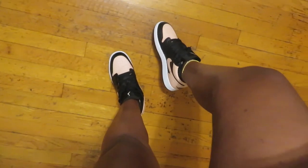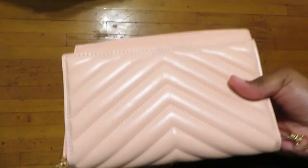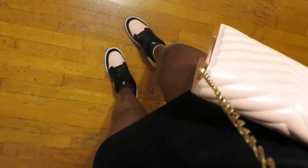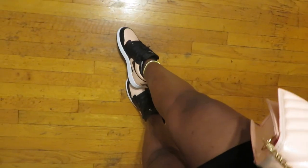I got on some lashes, I got in my contacts, gold earrings, gold necklaces, because the chain on my purse is gold too, and I like gold better than silver. And then I just have on this plain black dress, and then I'm gonna flip the camera to show y'all the shoes. The shoes are these Jordan lows, this peach color. I don't know if you can see on camera, but it is peach because it matches this purse. So that's the bottom half of the fit, just with this plain black dress and the peach shoes and a gold anklet. So yeah, y'all, that's my fit.